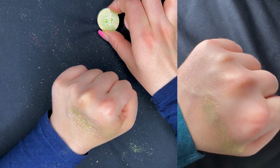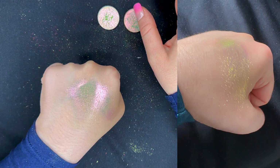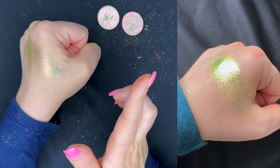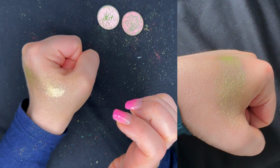But as I said, with Echidna, I almost don't even see the green anymore after it's swatched, whereas with Electric, we could still see the green. And then in the swatch that I did in different lighting, you should already be able to see that it also has a beautiful teal shift.